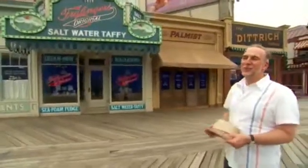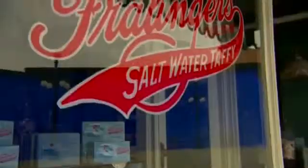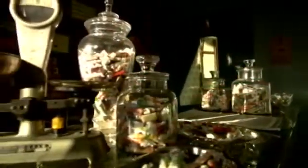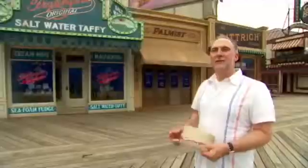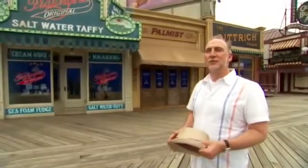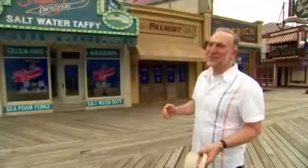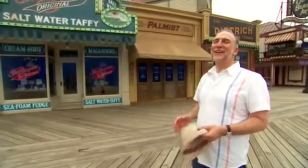Obviously, you can't have a boardwalk without the saltwater taffy store. We had some great cooperation from the people who now own both Fralinger's and James, which used to be the two competing rival brands on the boardwalk. They had actually done some sort of anniversary packaging, so we have tins that are reproductions of the originals. We just have to tell people if they're in the background of a scene to be sure to hold their hand over the barcode, because it's the one thing that's not historically accurate.